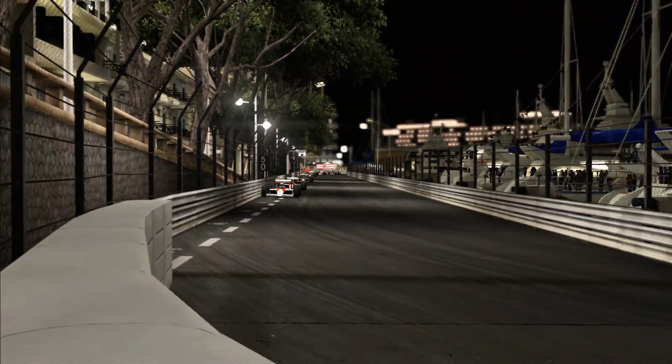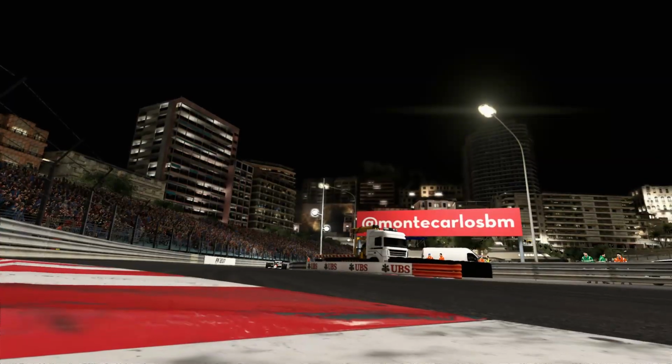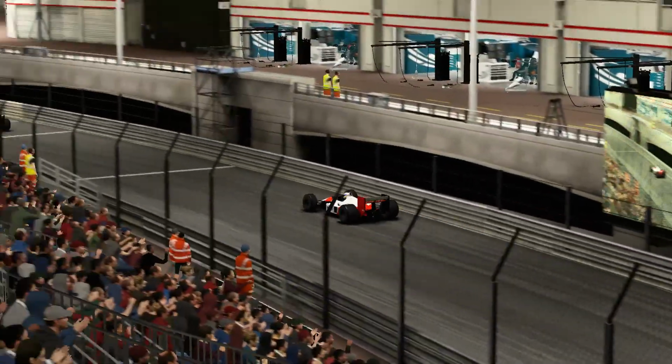There's a huge gap at the moment as we go in towards Tabac once again. Final couple of corners of this Monaco circuit, and that is going to do for the episode. No more overtakes here today. I don't feel going to be able to get the job done on the driver ahead of me.